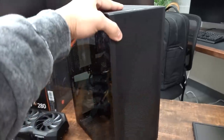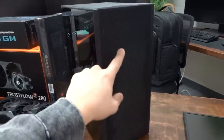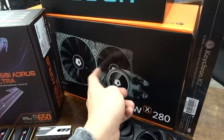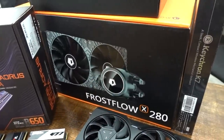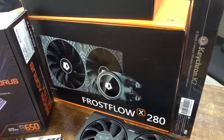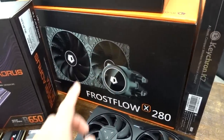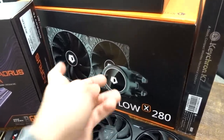It's got 280 millimeter rad support, which is why we're putting in a Frostflow X280. I stacked this up against a Corsair H150i Elite LCD a few months back. This thing performed almost just as well for a third of the price, mind you. So I brought it back today.